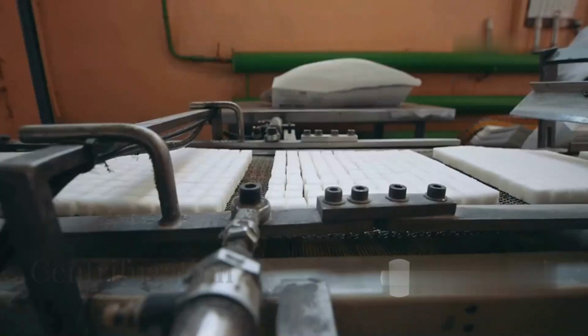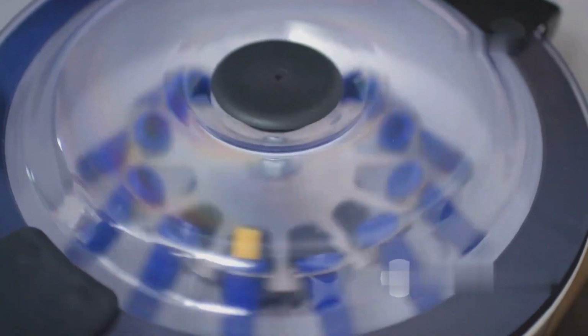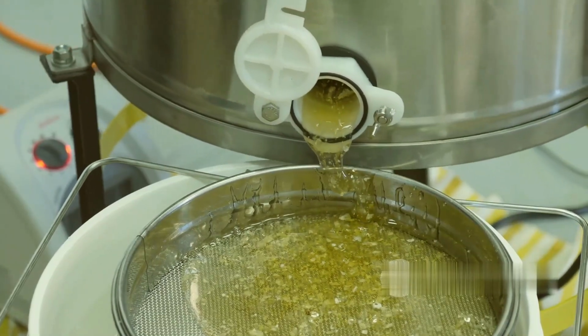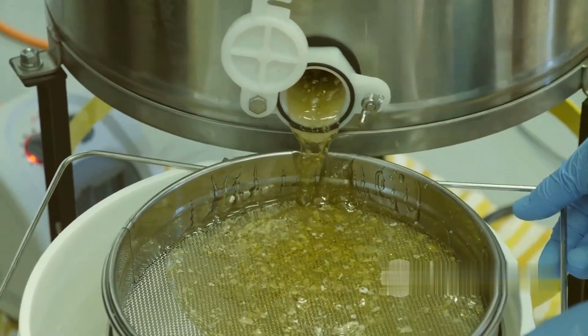Once the crystals reach optimal size, the mixture is pumped into centrifuges. These machines spin at over 1,000 revolutions per minute. The sugar crystals are forced outward, while molasses is expelled through tiny perforations. After spinning, crystals are sprayed with hot water or steam to remove any residual syrup, leaving them bright and clean.